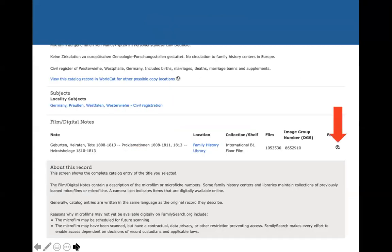Sometimes you'll see, when looking for a particular record, a film strip where you usually see a camera. What that means is that this film has not been digitized yet, either because they haven't gotten to it or maybe they don't have permission to digitize it and put the images up on FamilySearch.org. So that film would be available at the Family History Library in Salt Lake City.